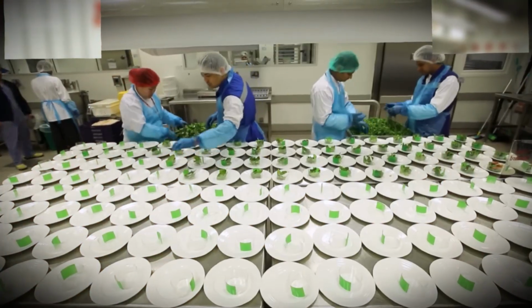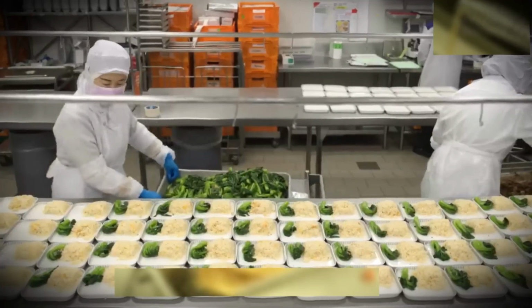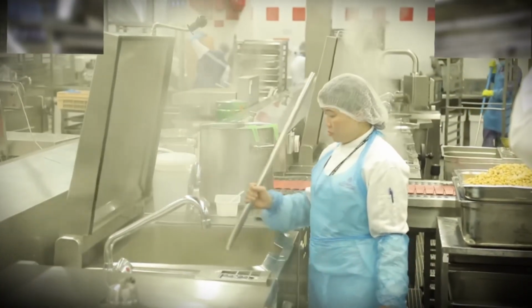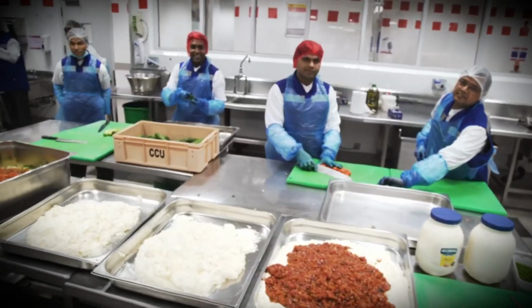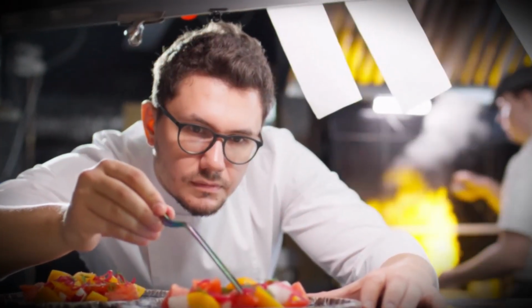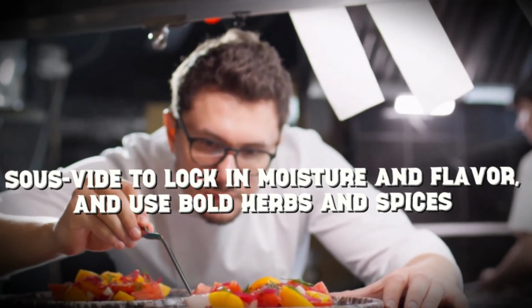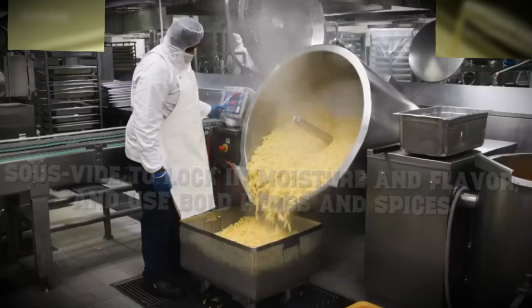Emirates chefs have to be part food scientists. They can't just add more salt, as that would be unhealthy and create a bland, salty taste. Instead, they masterfully compensate by using ingredients naturally rich in umami, the savory fifth taste. Think Parmesan cheese, soy sauce, mushrooms, and slow-cooked tomatoes. They use intense marinades, slow cooking techniques like sous vide to lock in moisture and flavor, and use bold herbs and spices that can cut through the high-altitude dullness.